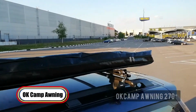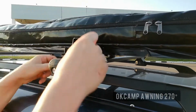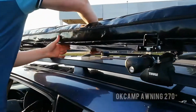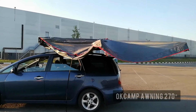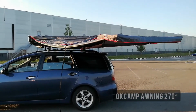Number 9. OK Camp Awning. It's time to unwind after a long day of work. With the help of this awning, you can quickly and easily create a lovely picnic area just beside your vehicle. It brings comfort, including on hot summer days, and occupies an area of around 151 square feet. It is around 6.5 feet long and 60 pounds in weight.